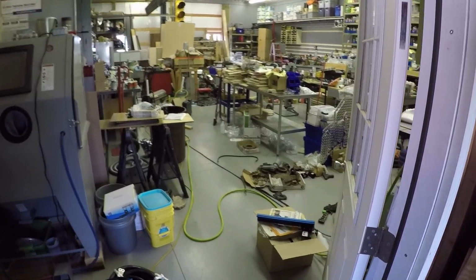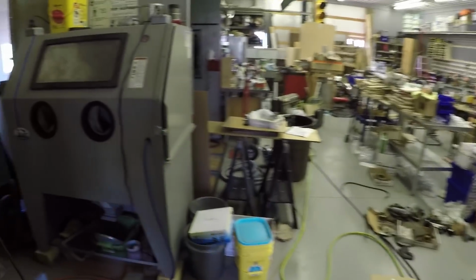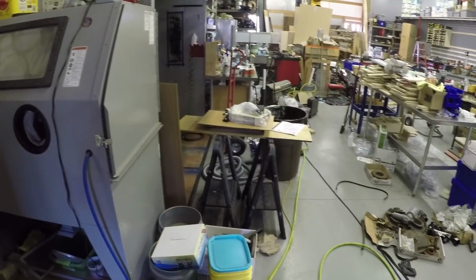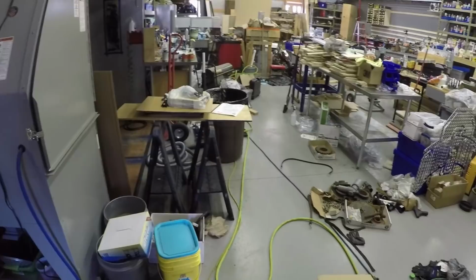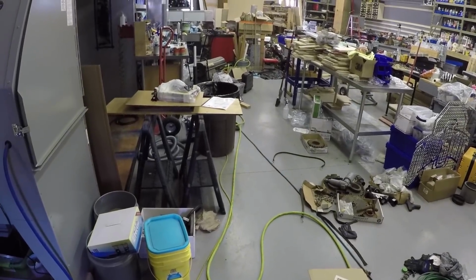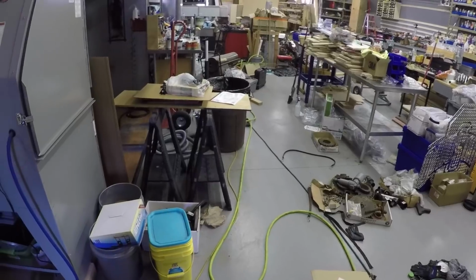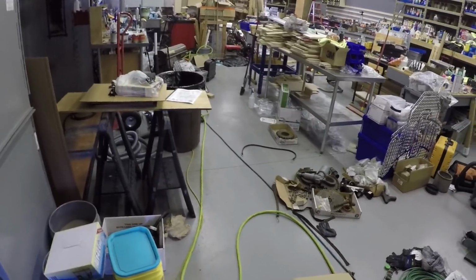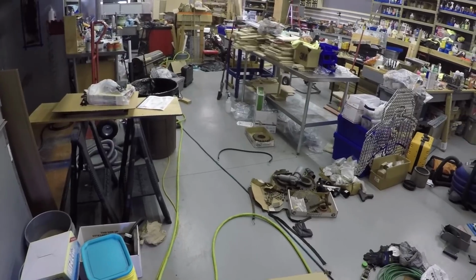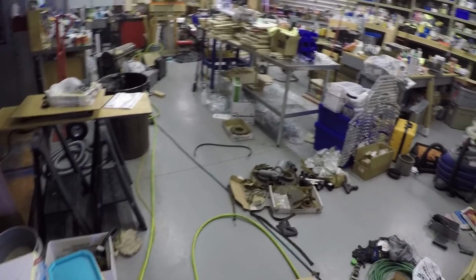All right, you guys ready to see a messy shop? It has been literally months since I've got to do really anything in my shop. Just had projects to do here and there and had to come in and just basically drop stuff and run and leave to go out of town or leave to take the camper somewhere or whatever. I mean, just stuff absolutely everywhere.